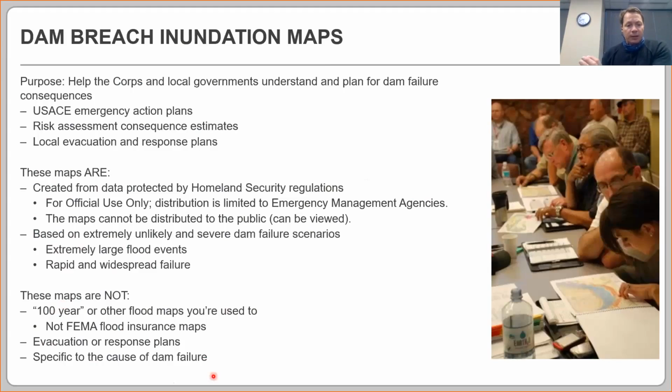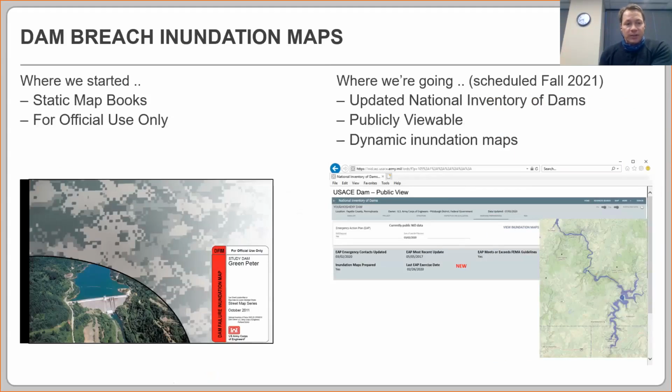They're generally looking at a large-scale failure of the dam or a breach of the dam to cause a large flood wave being released from the reservoir. So that's kind of where we started. Over here, these static map books that are limited in nature, for official use only, shared only with some of our close local partners. But where we're going is a lot more transparent as an agency.